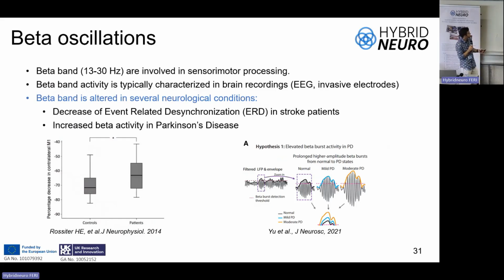So we have an example here on the left, with a decrease in the beta band in the contralateral motor cortex. For the controls, if you look at that decrease while they are doing this movement preparation, the decrease in the beta band is higher compared to the patient, but it seems their beta band is not acting the way it should.